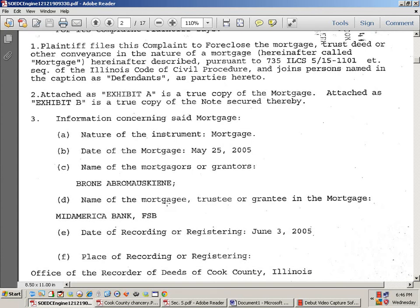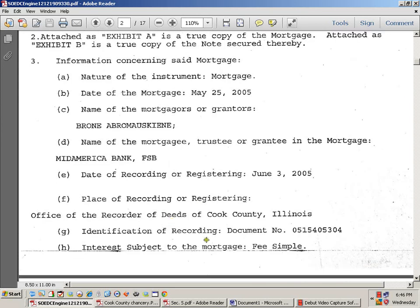It's nothing more than an imperfect gift, but because they have it sitting in their drawer, it's seen as an equitable mortgage over the property listed on the mortgage. And what's listed on the mortgage? The title to the real property, the land, and the personal property, which was your note and all the payments you made. Data recording, yada, yada, yada. Interest subject to mortgage, fee simple, right? So we want to get it because when we get the mortgage, we have fee simple interest.